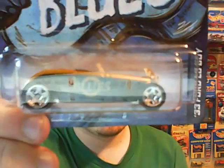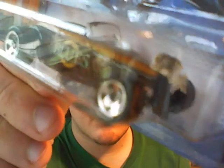Alright, this is my favorite error I've ever found. Now, there are stories of people finding stuff or cars with stuff in the package other than the car itself. I found one. This is from the Hot Wheels Jukebox series, which they usually pay about $3 for. What's odd about this one is I spotted it right off the bat, and I'm like, what the heck? Can you tell right off what it is? No? What is that?